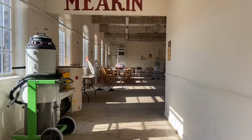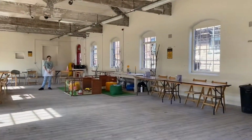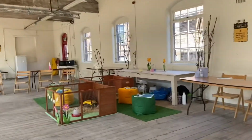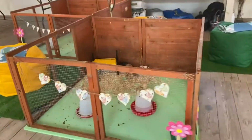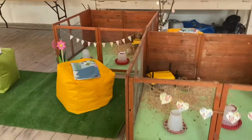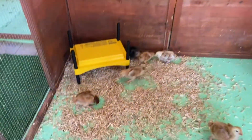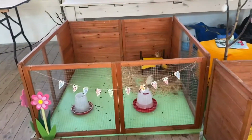I love this factory, it's so lovely. And then here we are. Got this massive room all to ourselves for part of the Emma Bridgewater Easter activities, chick cuddle sessions. So come and join us, meet our chicks, pull up a pew and have a chick cuddle.